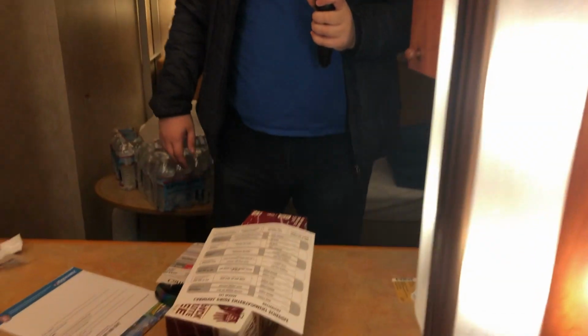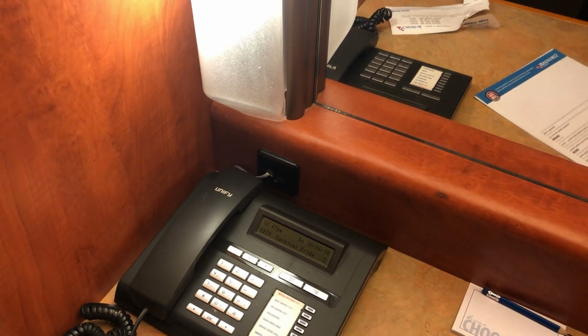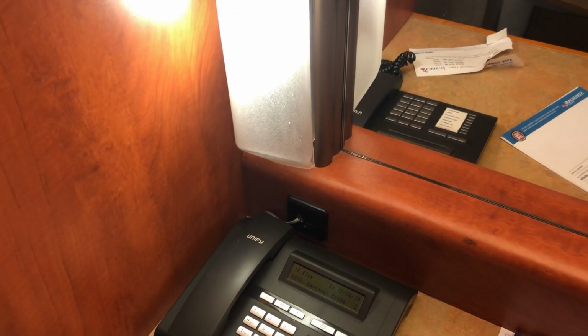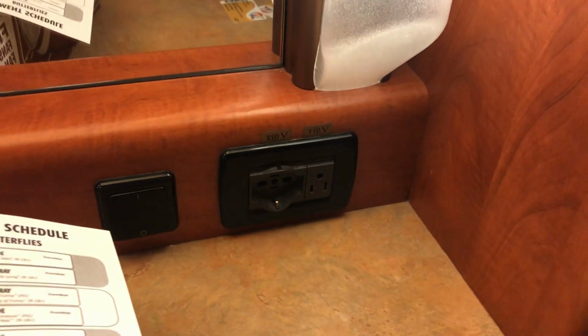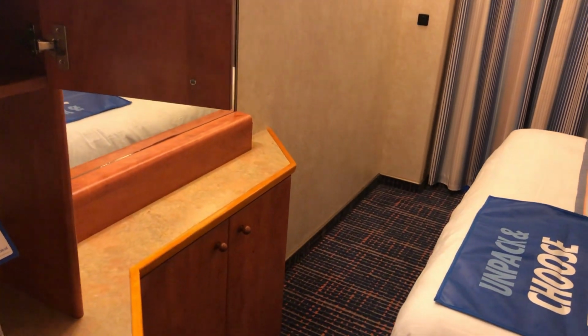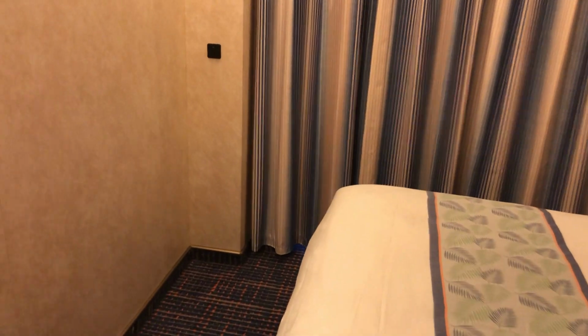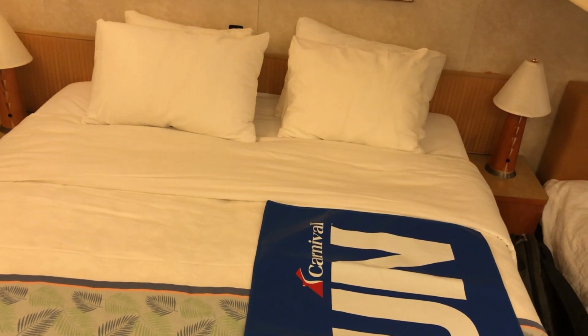You have your phone for shipboard calls, as well as you can call ashore with that. There is a fee. I'm not sure what that is offhand. And then on the desk you have a European style and a US style outlet there. That's really the only outlets in the room, so you got to get creative with your power needs. So we have another small cabinet here, and then we have this bed, which is configured as a king.